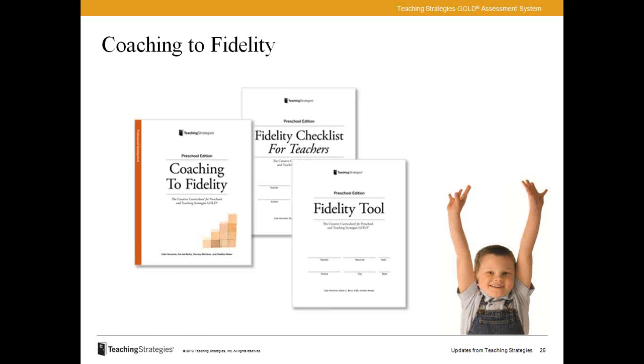And then the Fidelity Checklist for Teachers is really a starting point for a teacher's self-assessment and self-improvement. And so it is going to include a detailed itemized checklist of implementation items, and then some help to illuminate some areas that might need some additional strengthening as well. So again, these fidelity resources are going to really guide teachers towards that optimal implementation.